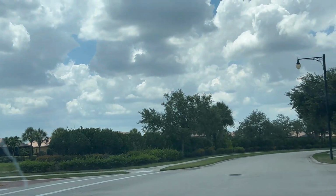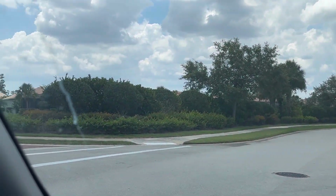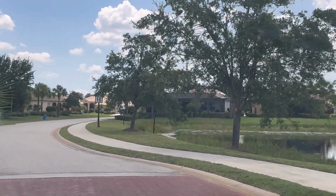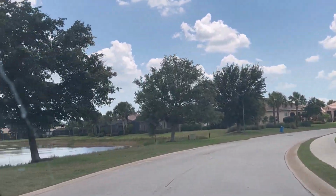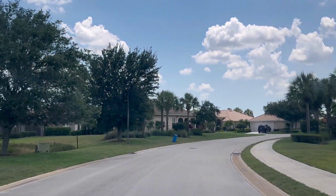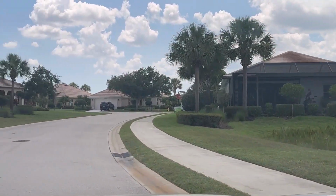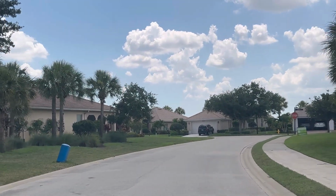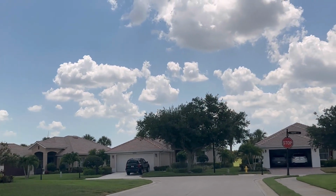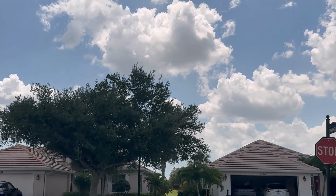And all the subdivisions are off the main road, Pelican Preserve Boulevard. Look at all these water views. And as I said, not all communities have sidewalks, so this is really nice that they have sidewalks, which is much more safe for pedestrians.